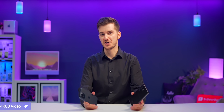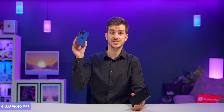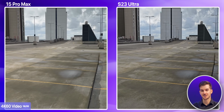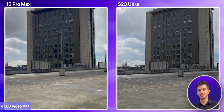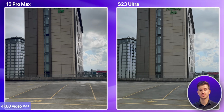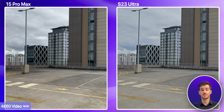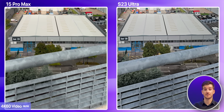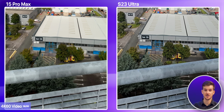So what about video? The iPhone has been the king for many years now, and yeah, this doesn't seem to have changed in this test. Although Samsung's footage looks pretty good, the iPhone has considerably more natural detail, whereas Samsung still tends to over-sharpen everything. On top of this, the iPhone also has more natural depth of field if you take a look at the rail here, whereas Samsung seems to lack this entirely.